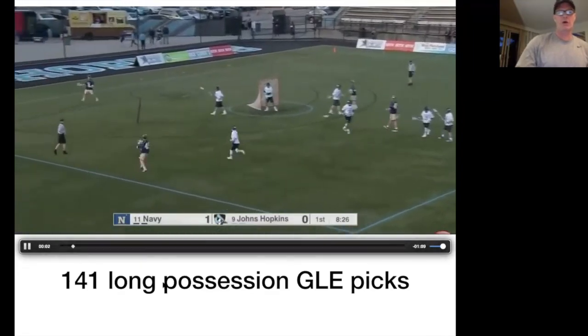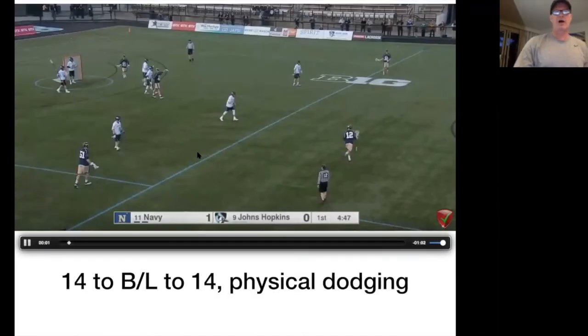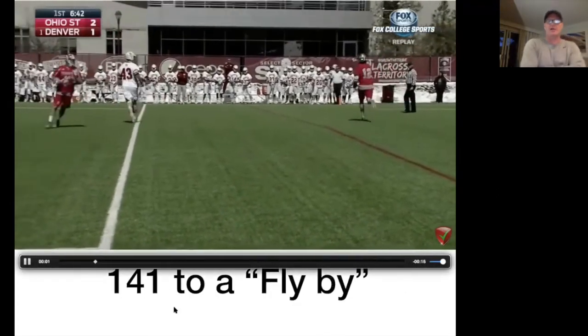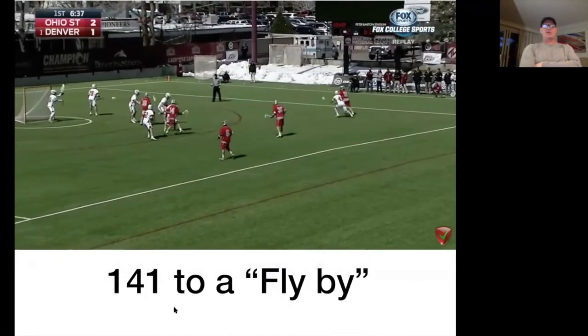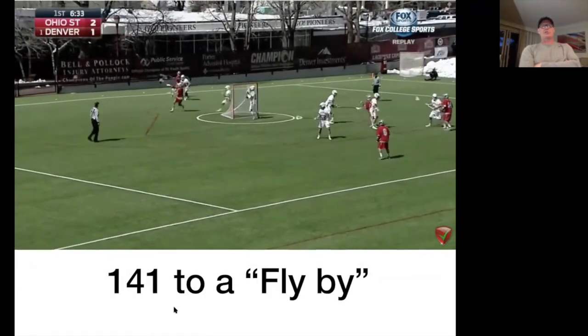I'm not going to go over it; we've already seen a possession. Here we've got Navy again, but I'm going to skip on that one because we've already kind of seen that. Here you've got Ohio State playing out of that little 3-man motion set we were talking about. And then, hey, we're just going to get a little flyby here. And they just get a quick look.